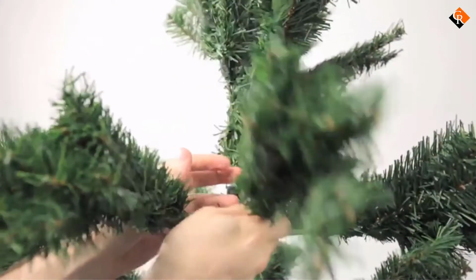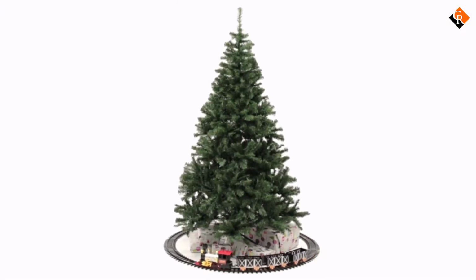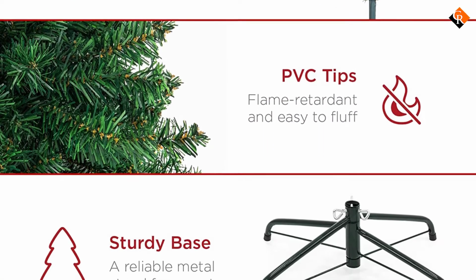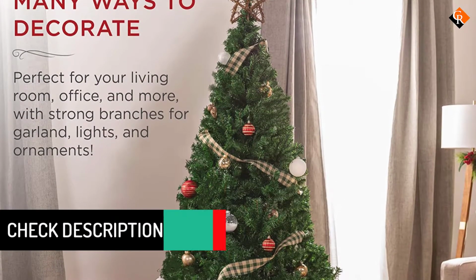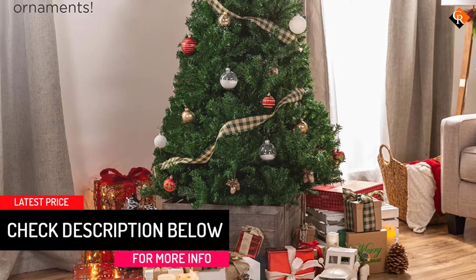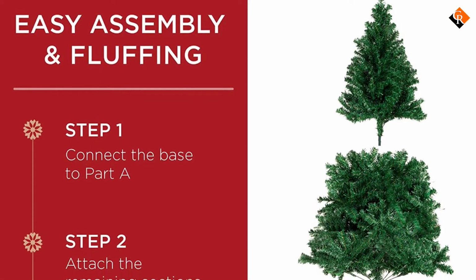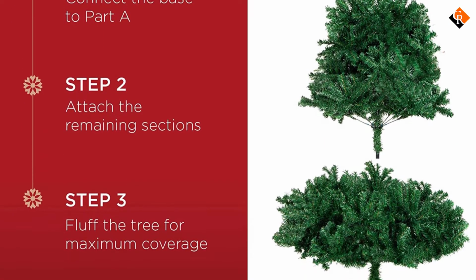You may have to do some creative branch fluffing to maintain a full-looking tree, but once you load it up with ornaments, lights, ribbons, and tinsel, you won't think twice about whether or not your purchase was worth it. If the perfect Pinterest-worthy tree is important to your holiday cheer, then you may want to up your budget. But if a solid tree with easy as pie setup and a cheap price tag sounds great to you, then deck the halls with this pick.